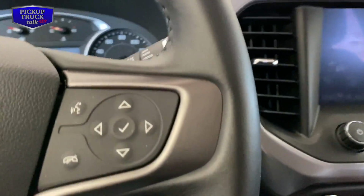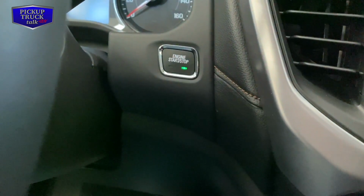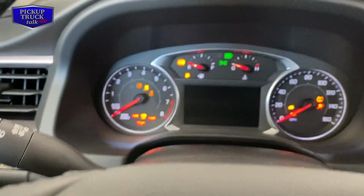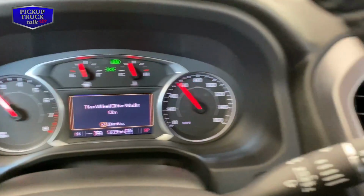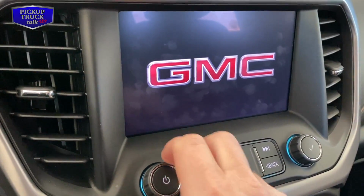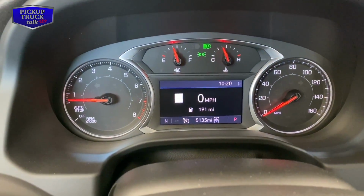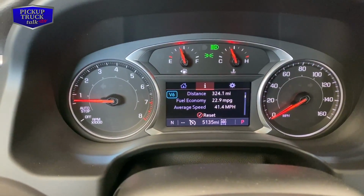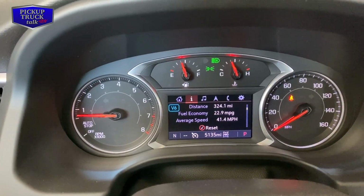So let's go ahead and turn it on, which is a push button start over here. And then we'll kind of go through these gauges. I want to point out my fuel economy, and I thought the best way to do that is turn this on. But I have to make sure I turn the radio off. It's always kind of a game, because it will turn itself on. So let's go over here. I'm getting 22.9. I drove 324 miles. So again, I've done a lot of driving in this.